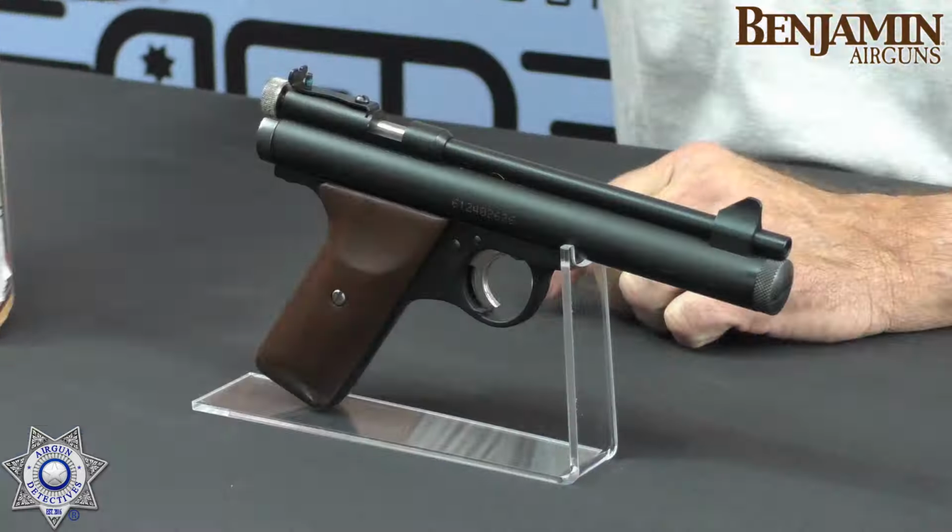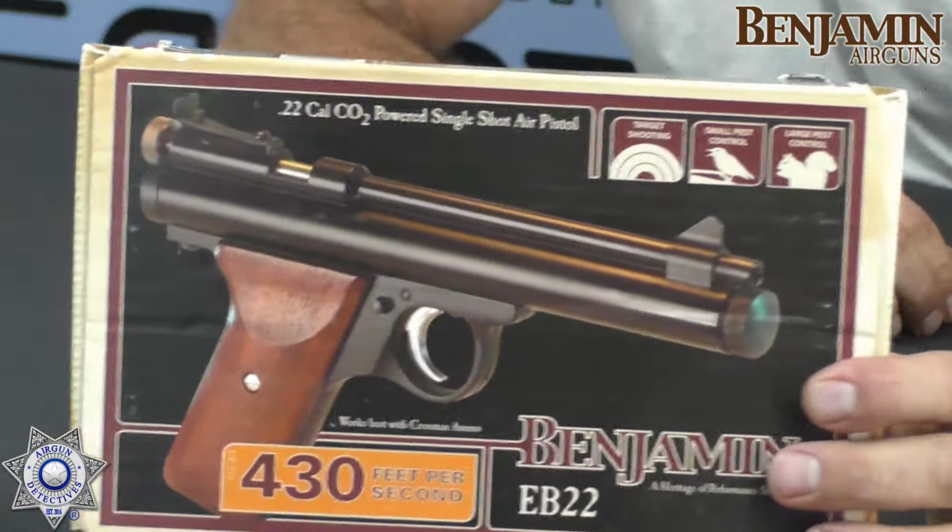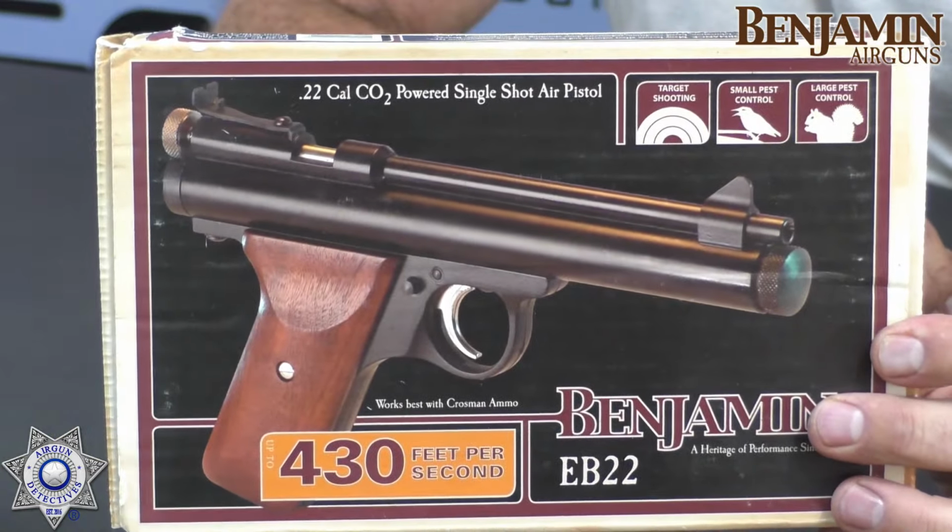And our rare and unusual series, just to refresh your memory, once a month I feature a video of a rare and or unusual airgun. In other words, a gun that can no longer be purchased, or one that maybe can be purchased, it's just very unusual. Today we're going to take the mystery out of the Benjamin EB22. This is the EB22. In fact, here's the original box, so you can check that out.